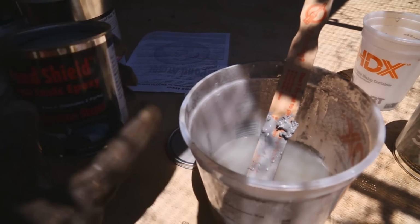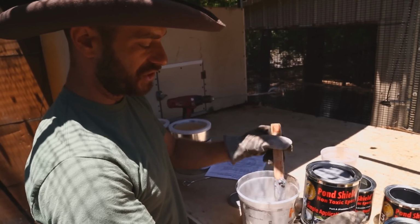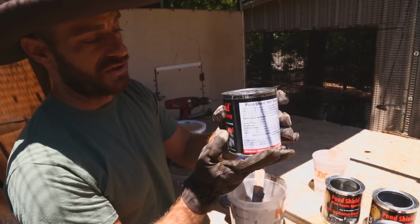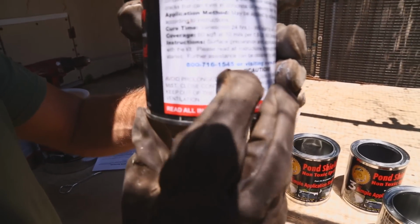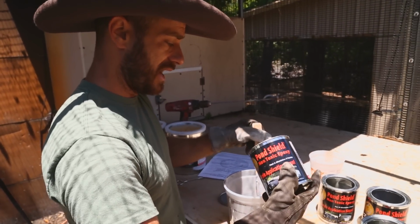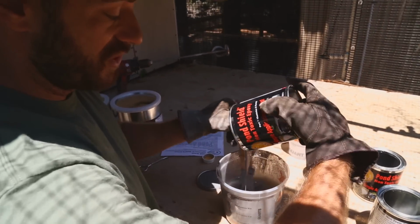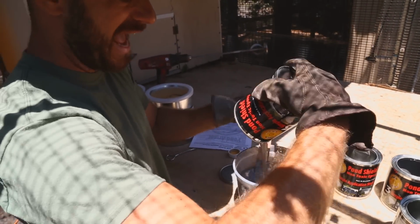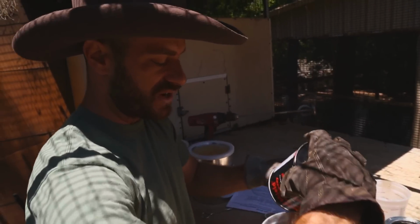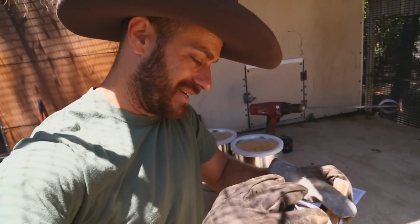So this is the final step. I'm actually gonna be mixing in the part A of the pond shield. And you know, it's important, again, the directions, they have great instructions, and they also have a 1-800 number right on their can. They can answer any questions you may have, but I'm really enjoying working with this and very excited to see the finished product. And it comes in a myriad of colors also. I chose gray. I didn't want it to be black in the hot Florida summers. It might just be too hot, that black. But I chose gray because it's a nice earthy tone, and I think it will look good. You can still see the animals at the bottom of the pond.